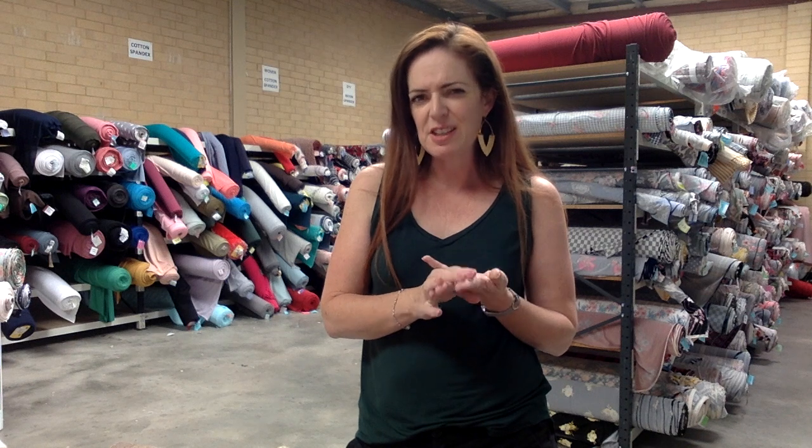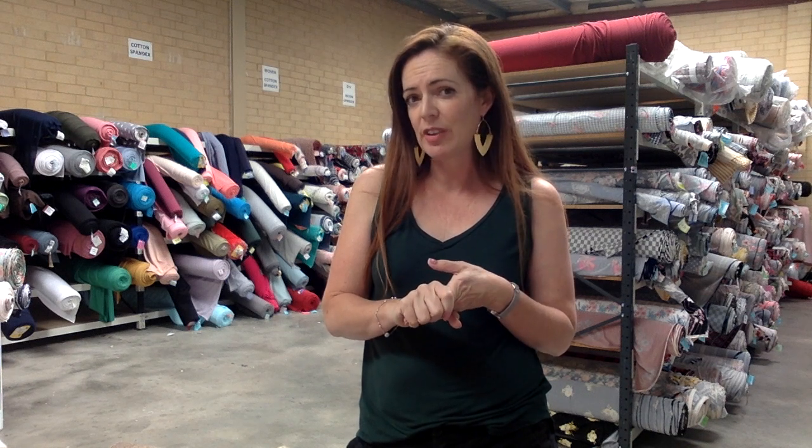So our current tri-blends in solid colours will be reduced, and our currently in stock double brush polys and single brush polys in solid colours will be reduced. And although it's a slightly different base, the rayon modals that we currently have will be reduced as well. So there's a few to choose from in there. They will all be solids, but we all need some solids in our fabric stashes. So it's a great time to stock up if you don't already have enough in your stash.